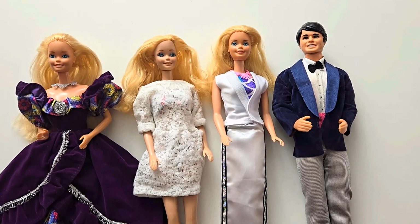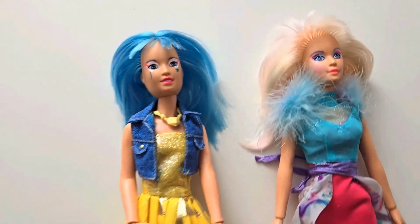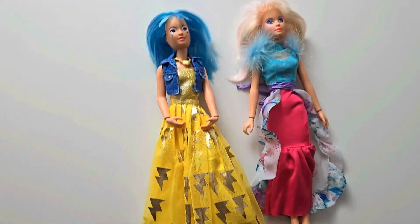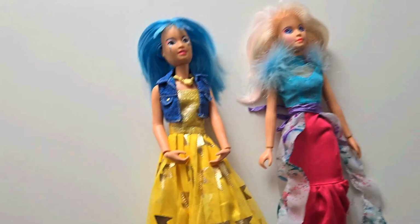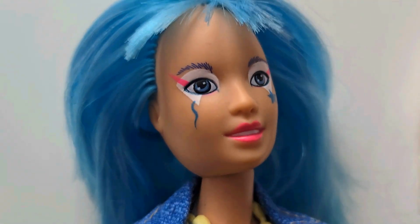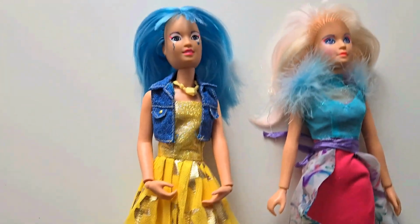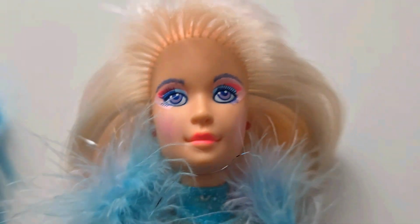And next up we have Aja and Jem, and aren't they just gorgeous in their rockin' outfits? I think so. I just love Aja's makeup so much. So her outfit, of course, had to coordinate, and the same with Jem.